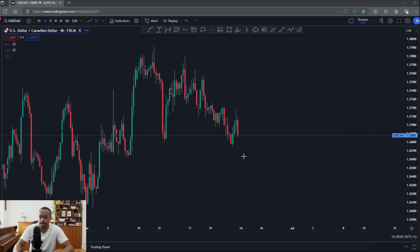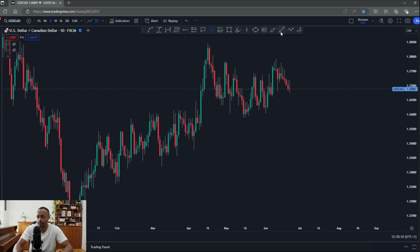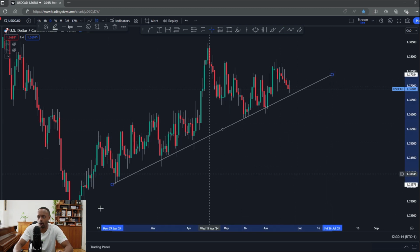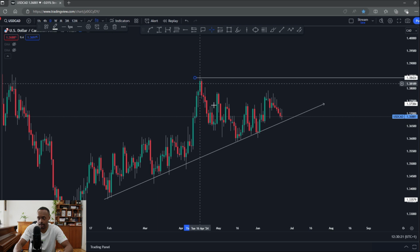Okay, so over to USD CAD. So USD CAD bullish bias. I still have for this one, again, looking for opportunities that do favor dollar strength. And looking at USD CAD, we do have somewhat of a bullish trend on our hands here, which I've been talking about. It's not the cleanest one in the world, but you can see we are pushing up, respecting this trend line pretty well. I'm looking for a push back into the high over here. So that is the plan I have for USD CAD.